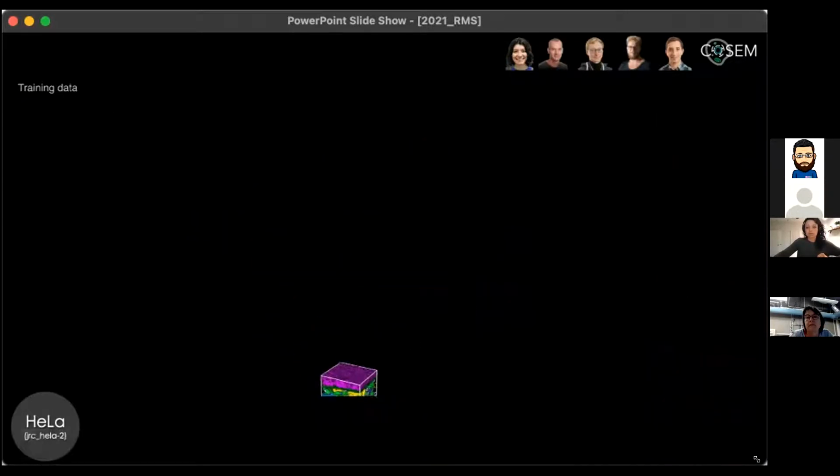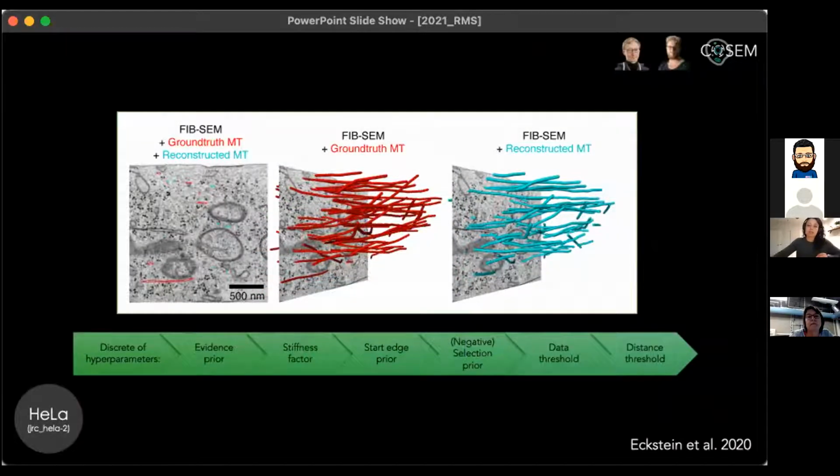In some cases, though, we're able to leverage a priori information about the organelle. For instance, this works really well for microtubules. Nils from Jan Funke's lab was able to improve the predictions here quite a bit by applying a technique he developed that incorporates structural biases for the microtubules. This method depends on solving a discrete optimization problem with the associated hyperparameters. First, a data-dependent evidence prior. Second, a stiffness factor that controls how much deviations from a straight line are punished. Third, a start edge prior, which defines the cost for starting and ending a trajectory. Fourth, a negative selection prior, which is needed to avoid the trivial solution of selecting no edges and no vertices.